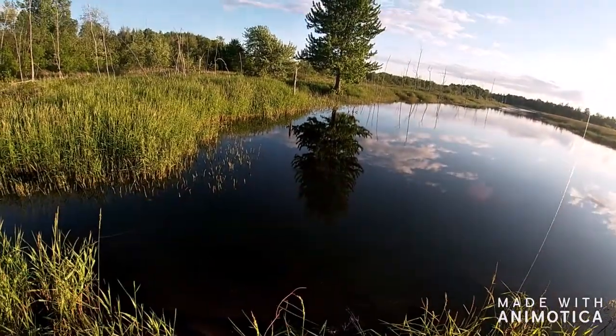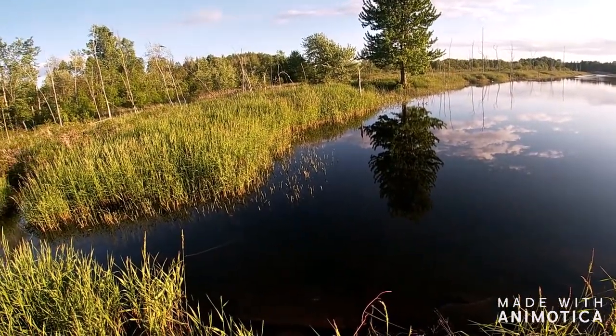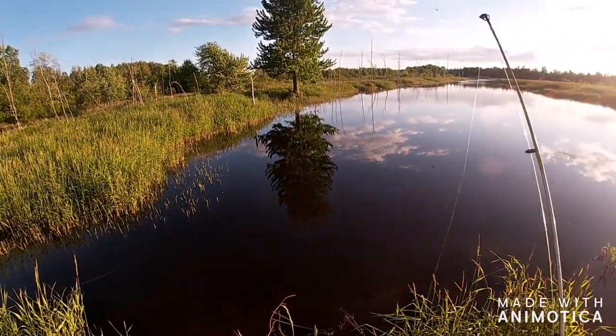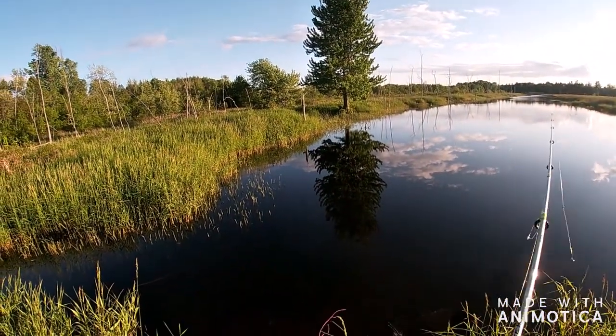All right, guys. See a bluegill right there underneath. So we're going to do our first cast and see if we can't get him to bite. We're using some worms. We'll see how this does.